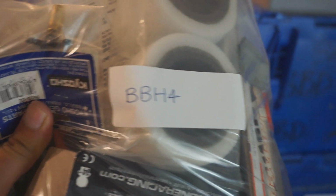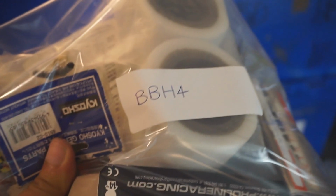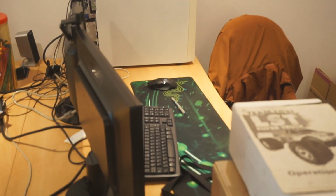Now that I've photographed everything that's in this bag, I'm going to put it away in its corresponding box. This is BBH4, so all the parts in this bag are labelled with that SKU. If we sell something and it says BBH4 in the SKU box, we come over to box BBH, find bag BBH4, tip it out quickly, and spot what we're looking for. It's worked out pretty well for us. Now I've just got to go over to the computer and upload the photos so that I can get the drafts done.